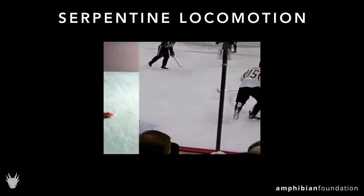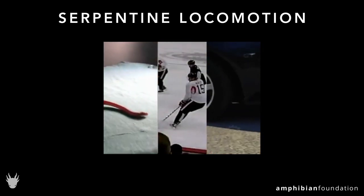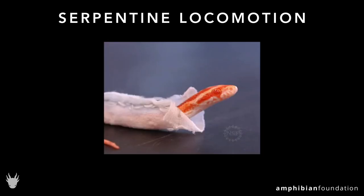So we found the snake scales are a lot like these wheels and ice skates in that they slide much easier in one direction than in another. And it's easy to test. Just take away their scales.